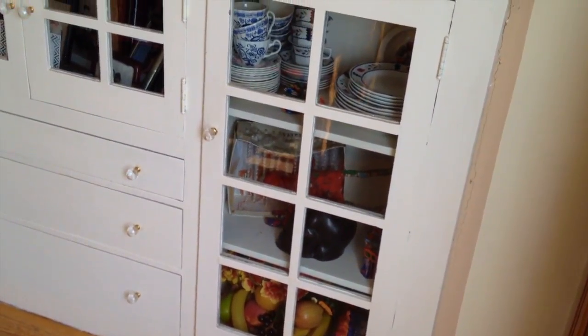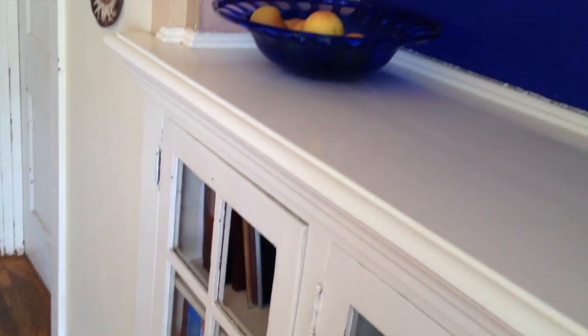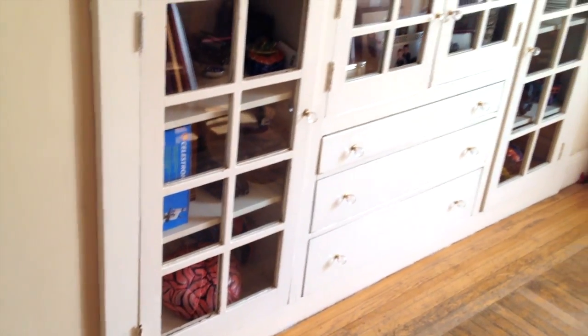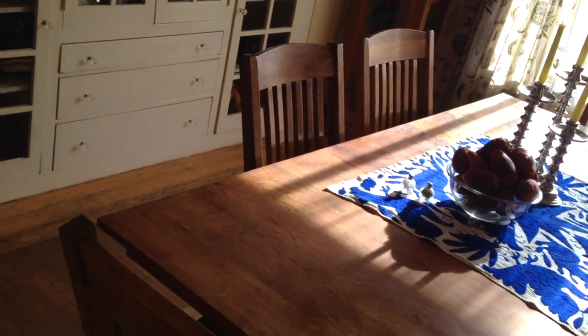I eliminated boxes and boxes of china that we weren't using. Those are family photos, and I wanted to make sure that all four of our nuclear family was represented there. Those are more family photos of the extended family in that part of the sideboard. And there's some toys. Those frames actually do need to be decluttered further. Also, those drawers have been decluttered, and there's empty space in those drawers.